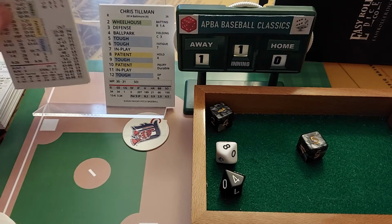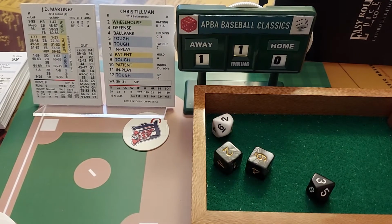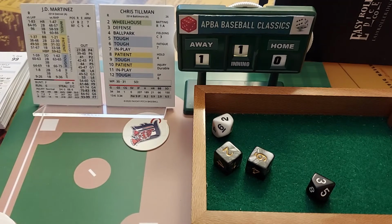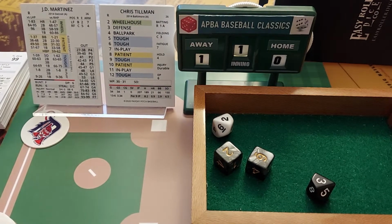JD Martinez. Eight. 32 is a patient, and 32 is going to be a deep drive to left center field. It's off the wall, and Martinez is going to get more than a double. He's not stopping, and he slides into third. He is safe. It is 2-0 Detroit.